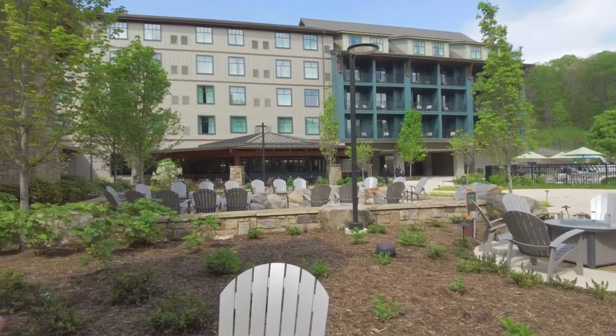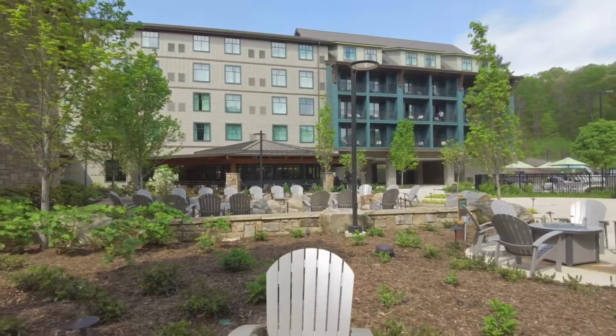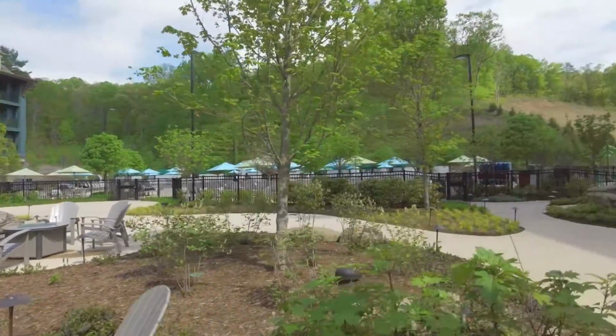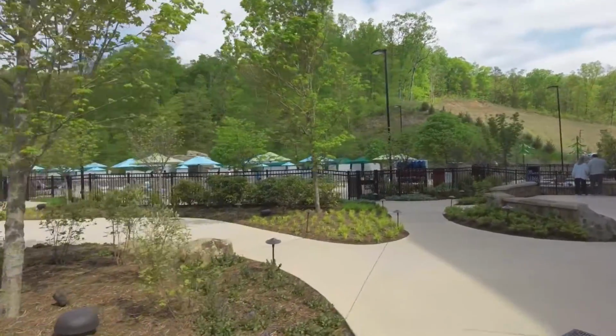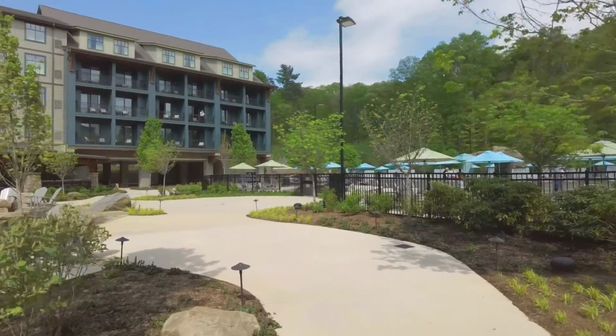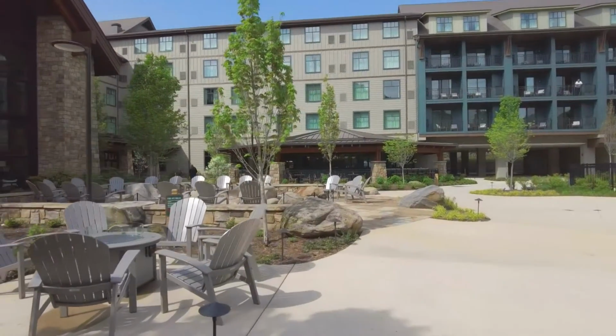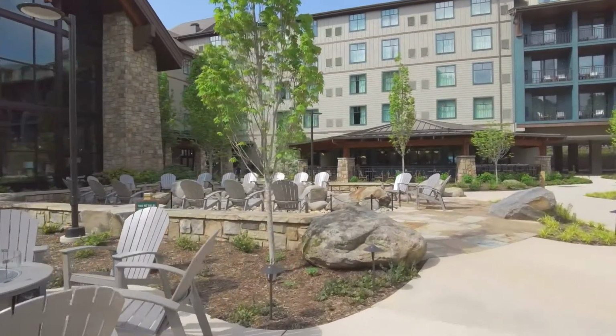So let's go check out this massive fire pit area here. It's a 20-foot long fire pit that is not only a nice outdoor fixture for people to spend time around and relax, it's also visible from inside from a couple different areas. And when we go back in, I'll show you some of those areas. But for now, let's take a look from this perspective.